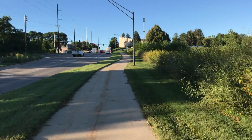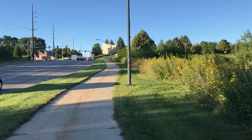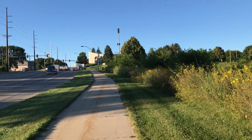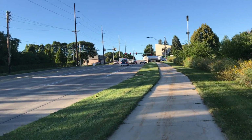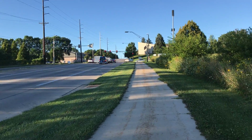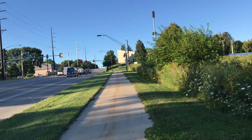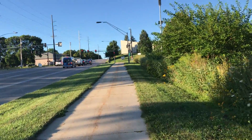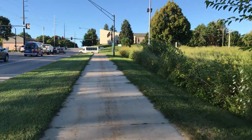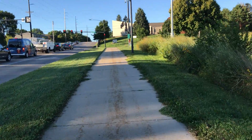So any sort of unsuspecting bicyclist might think, oh, I'm just going to jump out in the street there, and be kind of startled by the fact that the lanes coming up to this intersection, just before this, are pretty narrow, especially if you're on a bicycle and there's a semi-truck right next to you. But the sidewalk is actually kind of nice. It's maybe twice the width of a normal sidewalk.